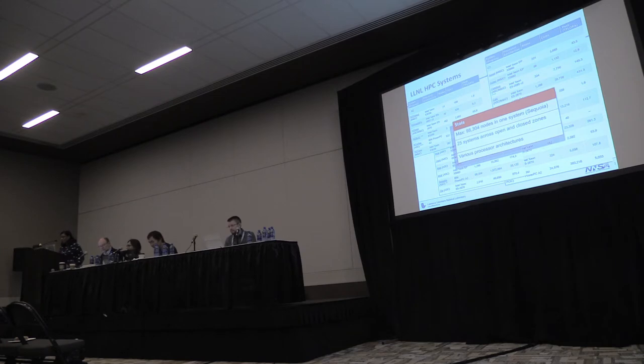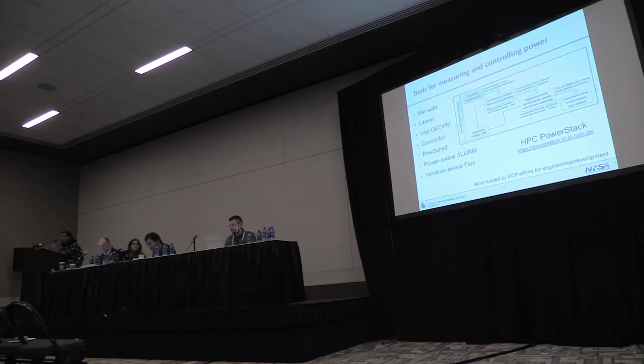Before we get there though, I want to start off by showing some tools that we already have for measuring and controlling power. These span across a wide spectrum of tools. So we have a kernel driver called MSR Safe for Intel architectures. We have a user space library called libmsr, which our users can use on Livermore systems as well as other systems that support MSR Safe and do power management. I need to point out that MSR Safe is released through our TOSS OS framework, which means that it's in production and available at trial labs.